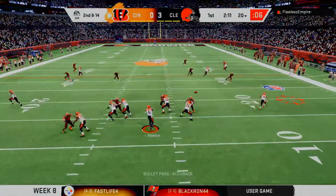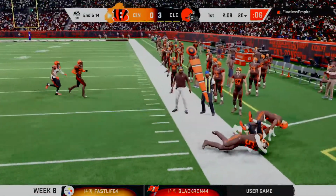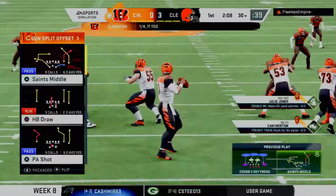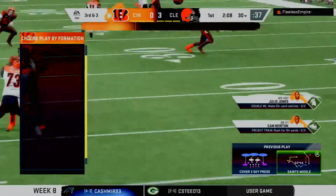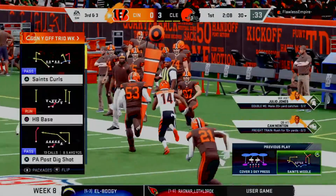Out of the gun, Newton. He'll get this into the hands of Bird. They get 11 back on that one. It leads to 3rd down. He missed on his first 3 passes, was 0 for 3. Now gets a connection. Maybe that'll get him going.